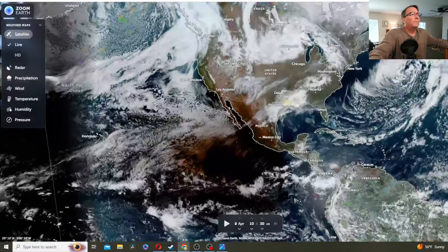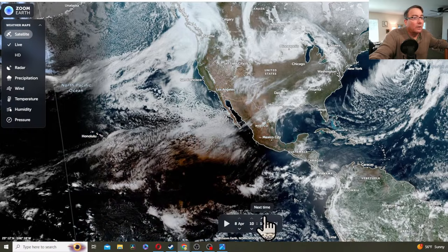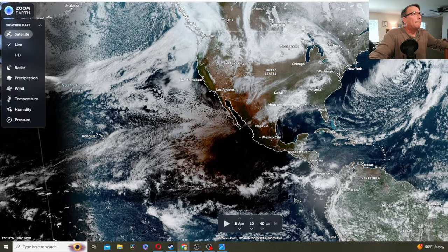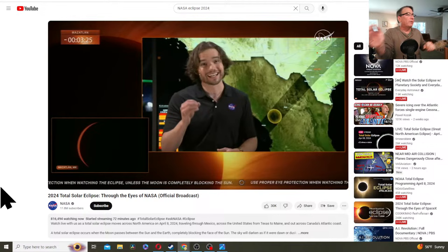Okay, here comes a landfall for the eclipse there. Right there at 10:40 local time. NASA, they're just talking. Let's see. Okay, look at that. Just a sliver of sunlight left in Mazatlan, Mexico.